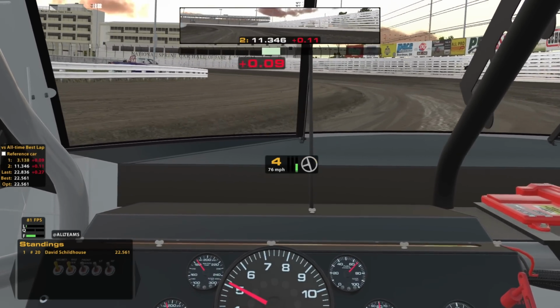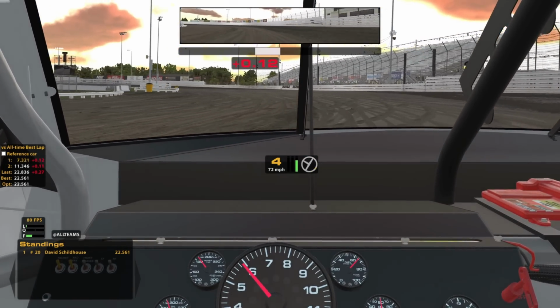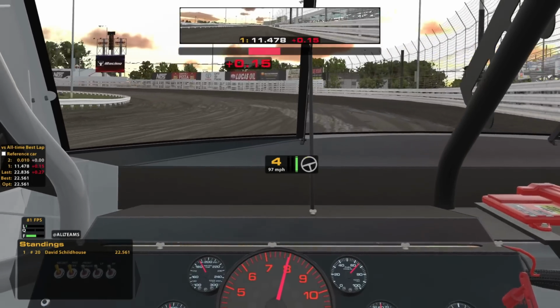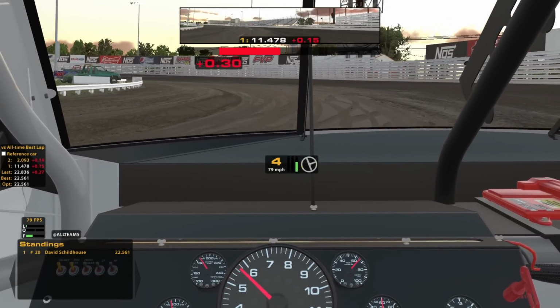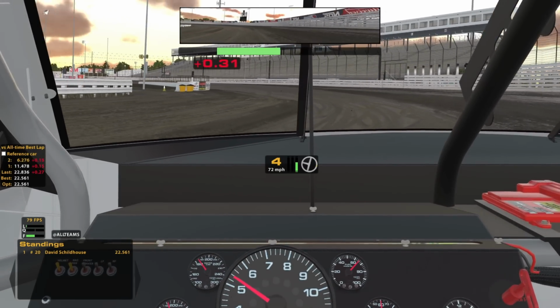But it all comes down to how comfortable you are with your throttle pedal. The brakes, you don't need the brakes to get around here unless you're trying to avoid an accident. It all comes down to throttle control and wheel input. So just watch my throttle and my wheel here as I work these laps and see how I'm doing it.